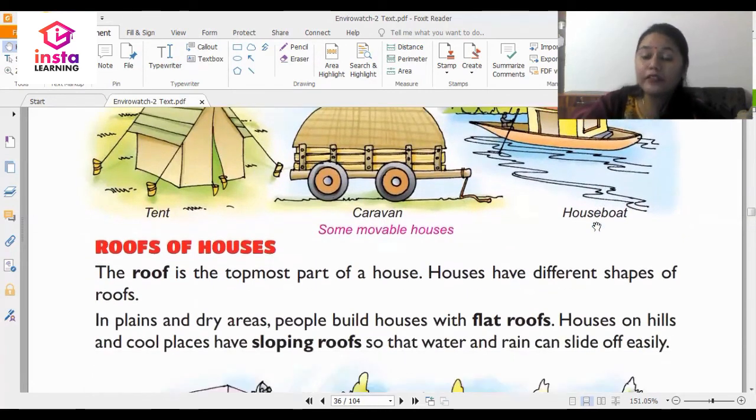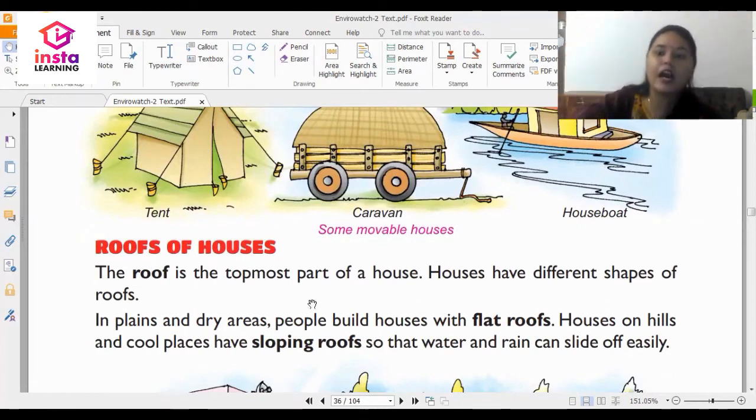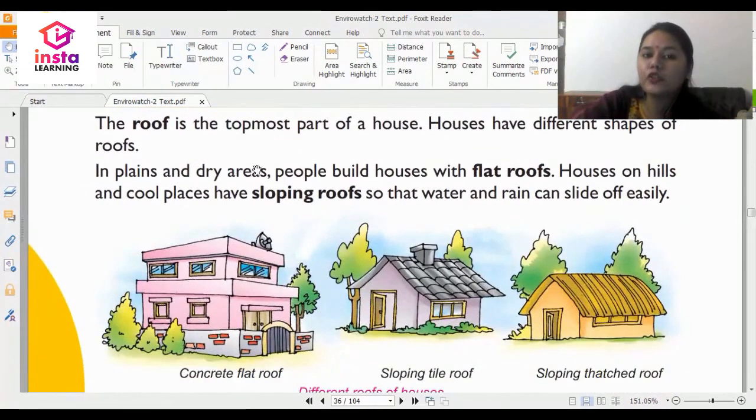The next topic that we discuss is the roof of the house. It is the topmost portion of the house. Houses have different shapes of roofs. In plains and dry areas, people build houses with flat roofs. You can see these flat roofs, right? Why? Because these are plain and dry areas. Houses on hills and cool places have sloping roofs so that the water and the rain can slide easily.